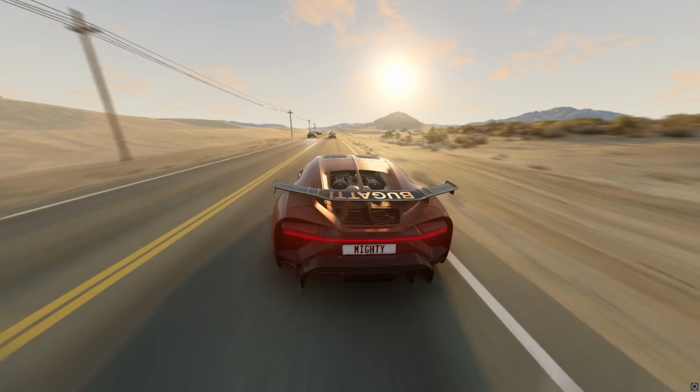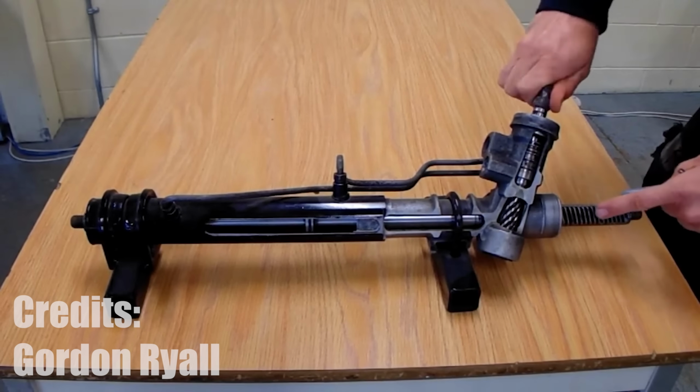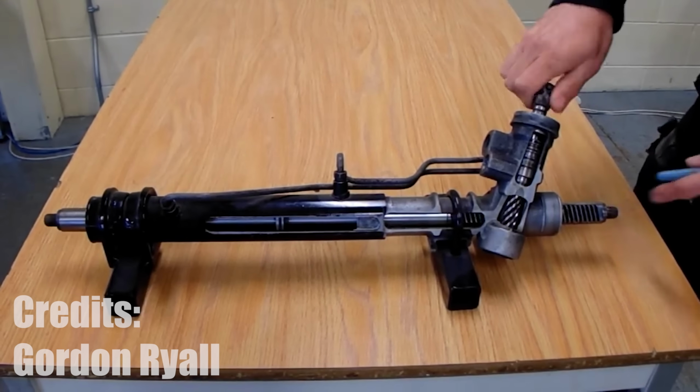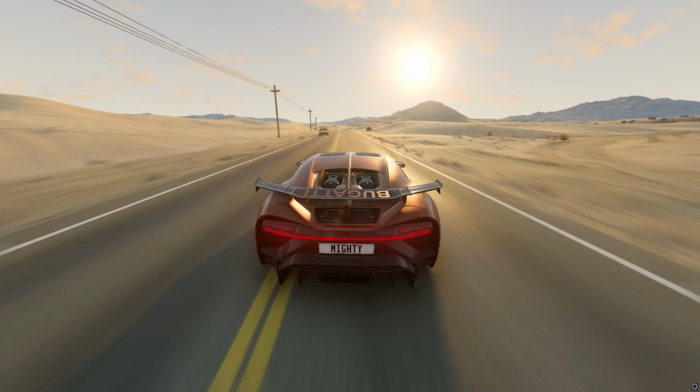In case you ever wondered how a steering rack works, because I never did, here's a cool video that shows the mechanism. There's a rack and a pinion gear set in a metal tube where each end of the rack sticks out from the tube and is connected to an axle rod. And I definitely didn't copy-paste this from Wikipedia to pretend to know what I'm talking about.